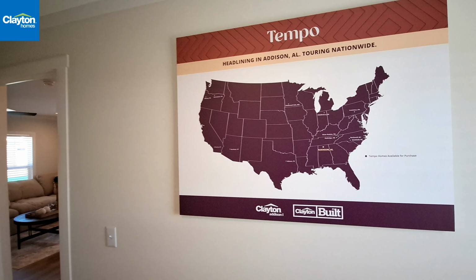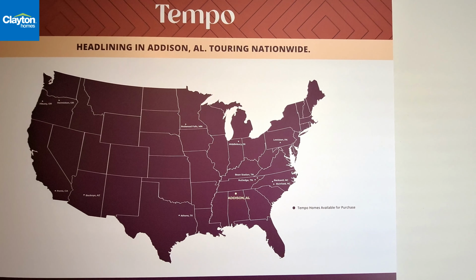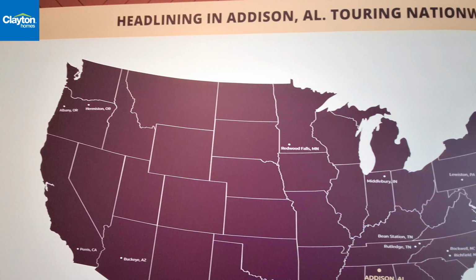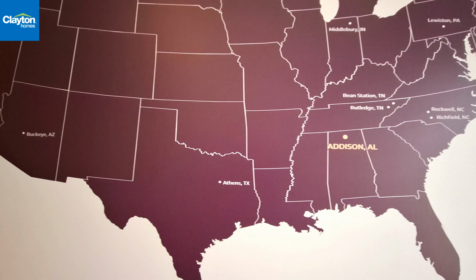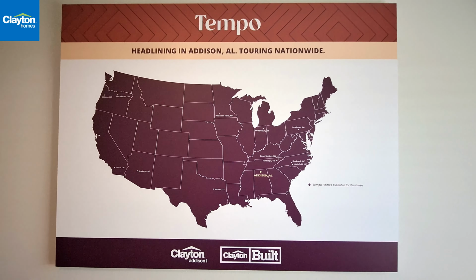So this is coming out of Addison, Alabama, but you can see you can get the Tempo series over in Oregon. In case you guys are wondering where you can get these or where they're made at, these are all the different places that they're made, covering pretty much all of the US.